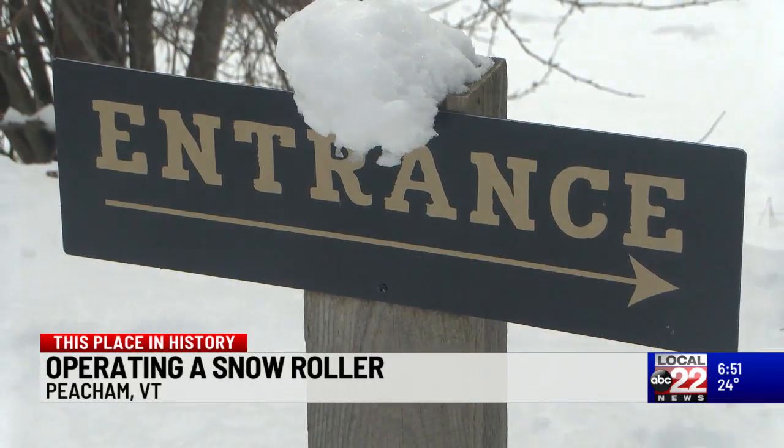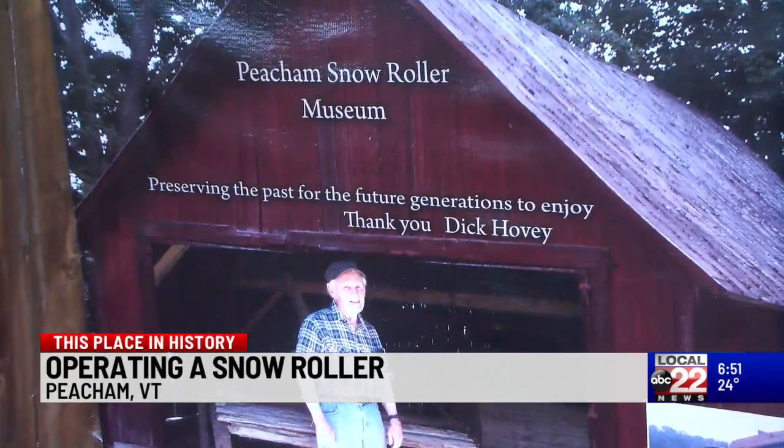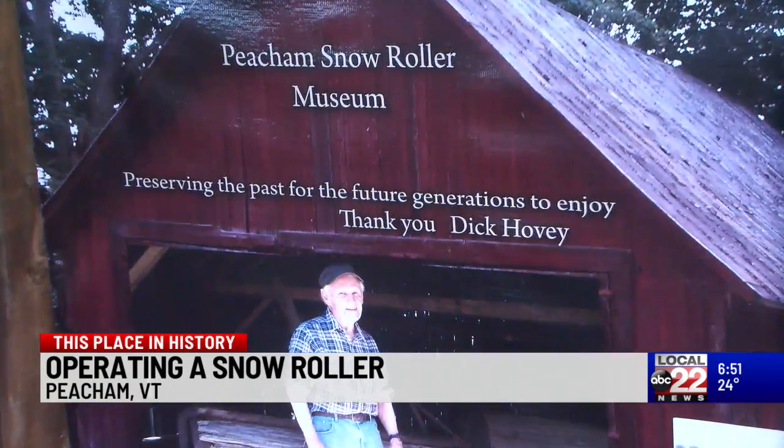It was formally opened on the 4th of July. We have a tractor parade in town, and in that parade, this large roller was ridden with Dick Hovey and his daughter Valerie was sitting in the box up there. And it made a noise. They all had a bell.